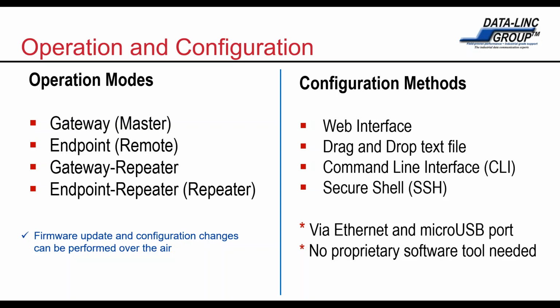Another method is the command line interface. Some folks out there still like command line, so you could use terminal emulator programs like HyperTerminal, PuTTY, Procomm, Tera Term, or many others out there for configuration. Secure shell is yet another mechanism, on the default port 22 using the default IP address. You could go through secure shell as well and configure this radio.